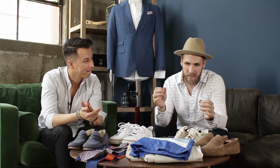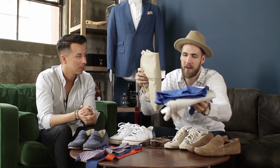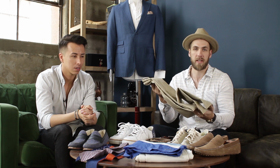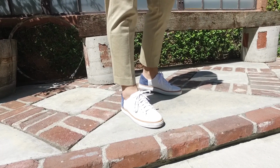And last but not least, this is going to be one that I'm assuming most of you will probably disagree with me on. So I love it as well, but not as much as you love it. But yes, Top Man made these cropped trousers. They look like regular trousers, but they're cut a little bit shorter, and they show a little bit of ankle. They're cut way shorter. I think they're perfect for spring and summer.